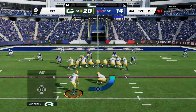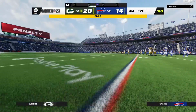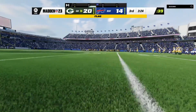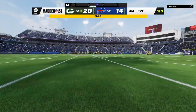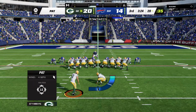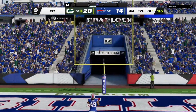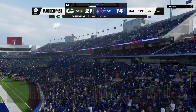Now Crosby for the point after. Well, this will frustrate a coach right here. The flag is out before they get off the extra point, and this is going to be a delay of game. They'll try it again now after the 5-yard walk-off. It's up and good, and that'll make the score 21-14.